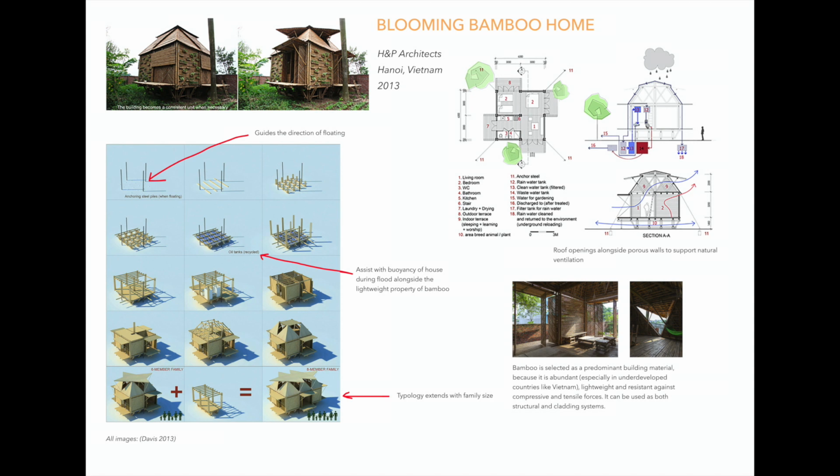Firstly, the Blooming Bamboo Home in Vietnam selects such material for its lightness, strength, and affordability to suit the underdeveloped economy. Under the floor is a pontoon of anti-oil barrels that keeps the house afloat while being guided by steel poles to withstand floods between 1.5 to 3 meters deep. Overall, the house is constructed in less than a month for only $2,500.